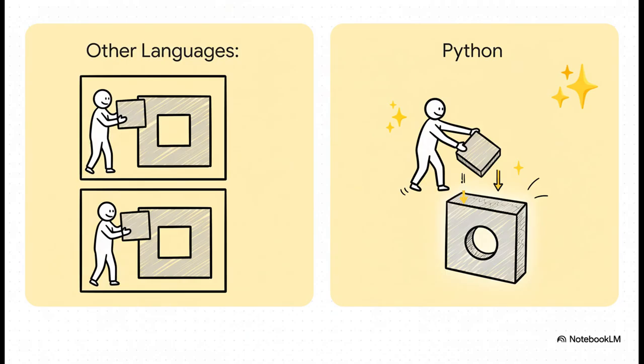Now this, right here, is one of the biggest reasons why Python is so amazing for beginners. In a lot of other languages, you have to tell the computer everything up front. You'd have to say, hey, I'm making a box for a whole number, and I'm naming it age. But with Python, you just say age equals 20. And Python is smart enough to just look at the 20 and go, yep, that's a whole number. Got it. It's called type inference, and it makes your code so much cleaner and more intuitive to write.